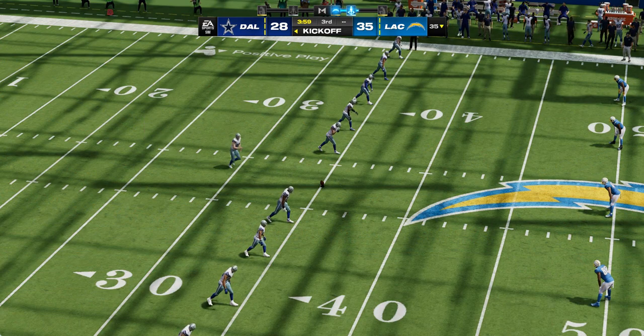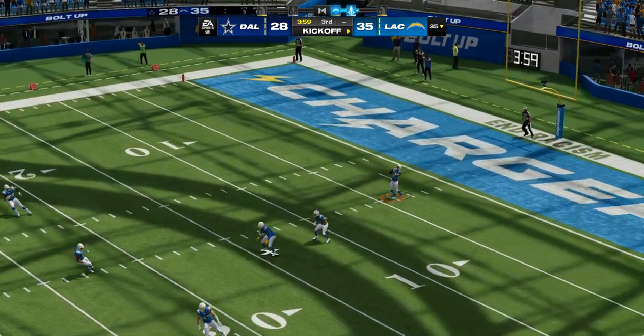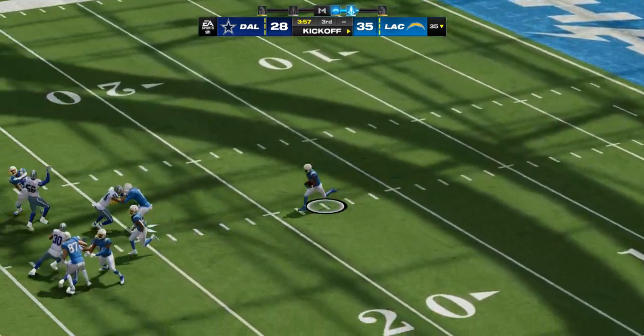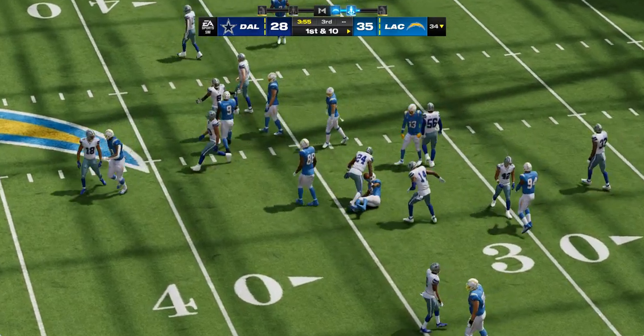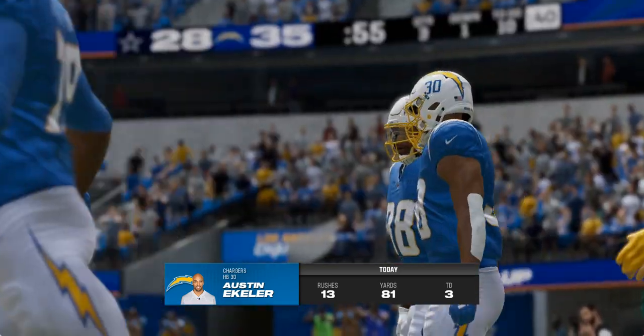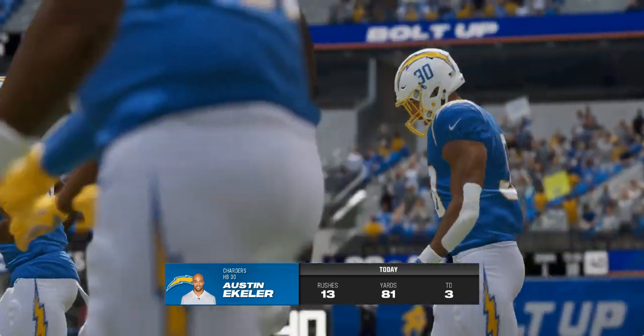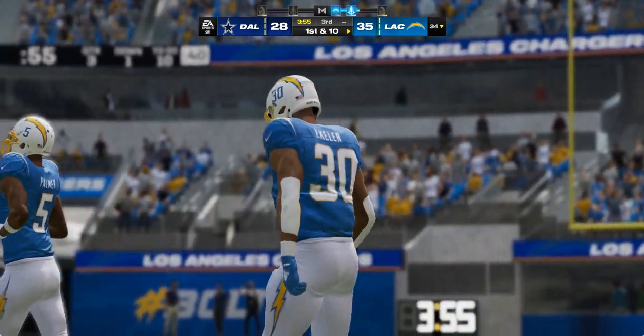This game back within a touchdown now as the kickoff's away. Oh, a dangerous return man showing it here. And all in all, a pretty solid return. Nearly got it to the 35. We'll mark him down officially at the 34. Austin Ekeler and the Charger offense reclaim center stage.